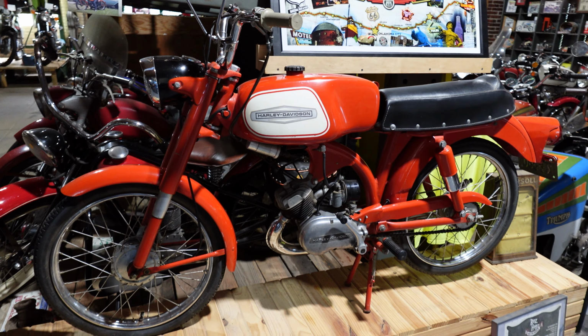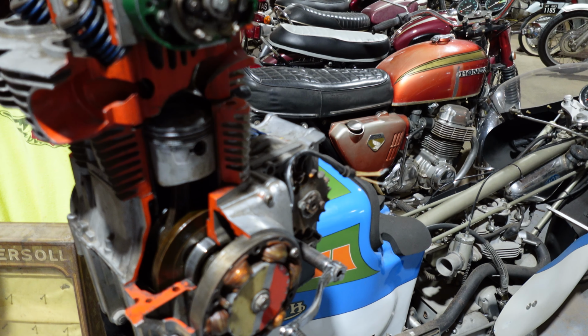Check out this engine cutaway. It's even got a hand crank right here. I'm not going to touch it, right there. So you can see how the engine works. Right here we've got a piston that'll go up and down in its cylinder.